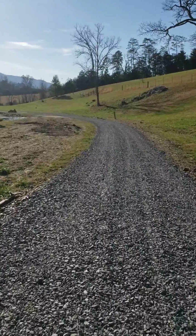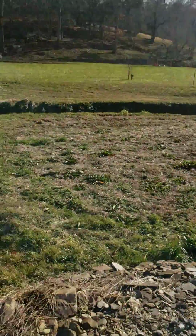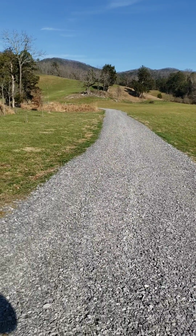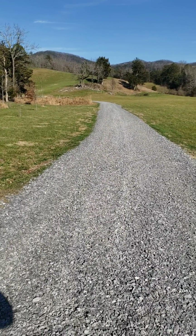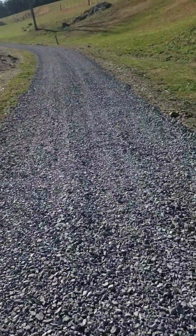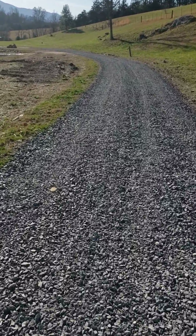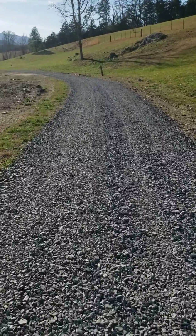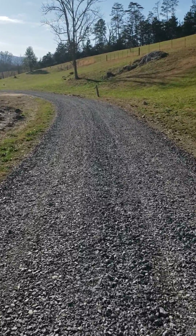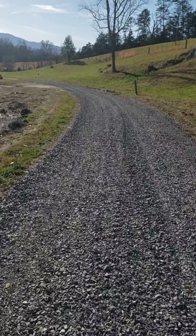Okay, begin to see how the road enters in off the county road. I'll give you a quick look back to where we came from. This is pretty solid here. This 57 and crush and run settled in, bound up pretty good here, at least a lot better than it did up the hill towards the house.